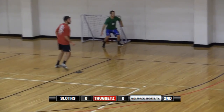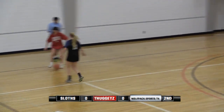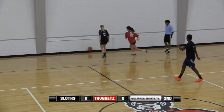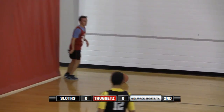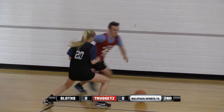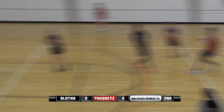Down the side they go. And centering, no one there. Brought back again by the Thuggetz. Cleared all the way down. Kept in though by the Thuggetz in their offensive half. No help there for the forward. He's going to retreat all the way back to half.